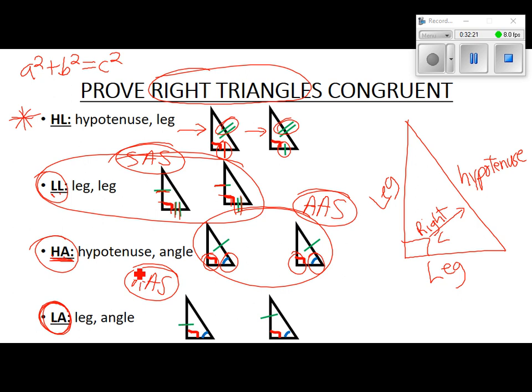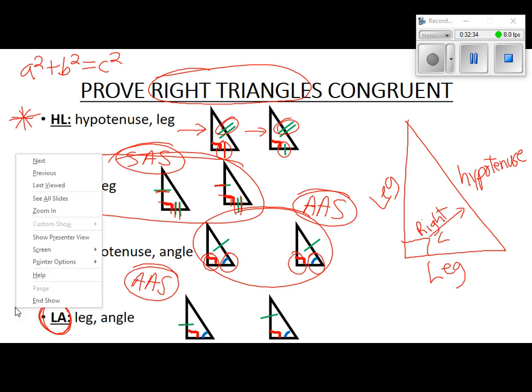That's why we're not going to deal with them a whole lot, but I do want you to see them so that you know that there are other ways to prove triangles are congruent, but this, again, only works for right triangles. They have to be right triangles for any of these four to work.